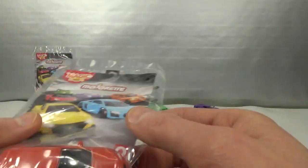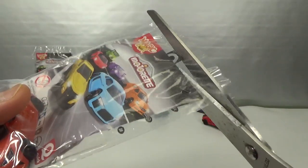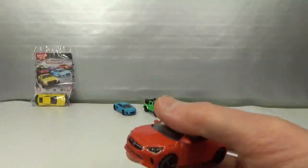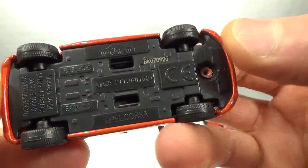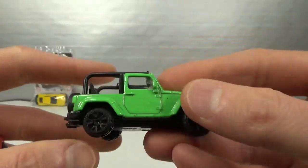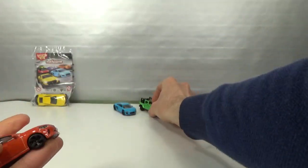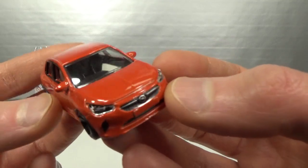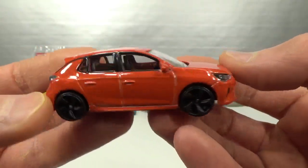And then we got two models I did not have yet. This Opel Corsa was a new model in 2020 in this color. So Opel Corsa, it says on the base. This one's got suspension. By the way, the Wrangler has suspension too, and a lot of it. One of my favorite features on this one. This color is called Power Orange. It's an actual color on the real vehicle.